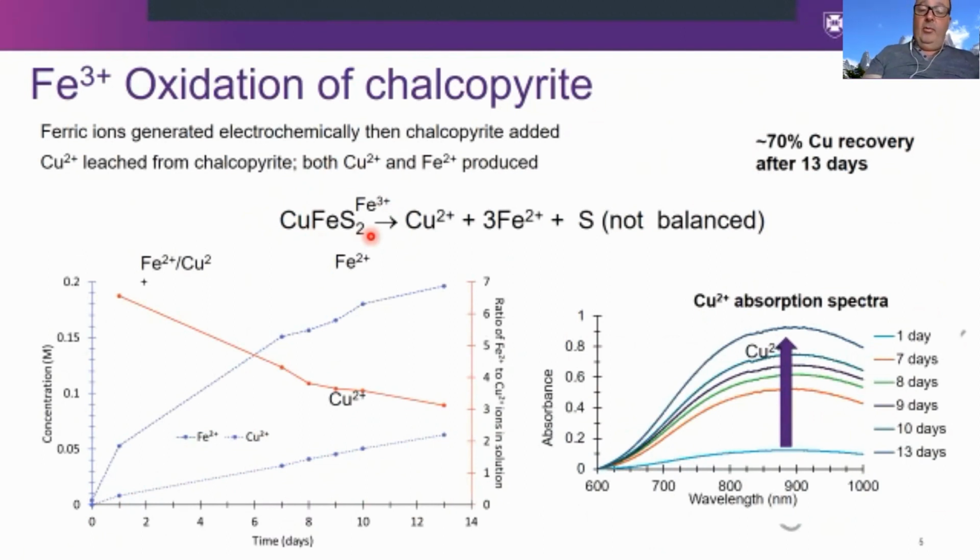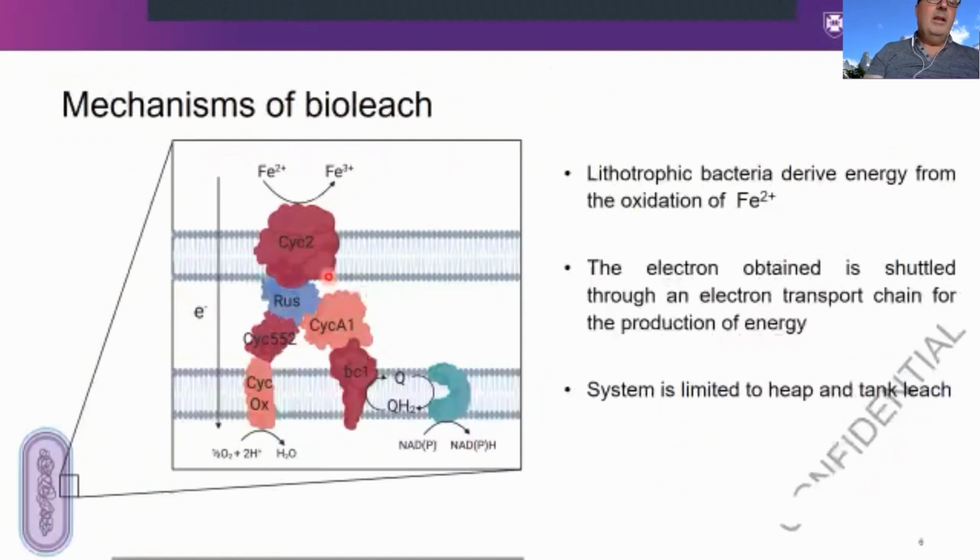Now, what we were interested in, in parallel to doing this, is: can we develop a more efficient, cheaper, greener, more environmentally friendly way to generate the iron 3 that's obviously needed to drive this process? And that's where the biology comes back in, the bioleaching process.